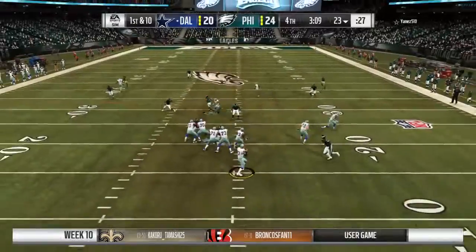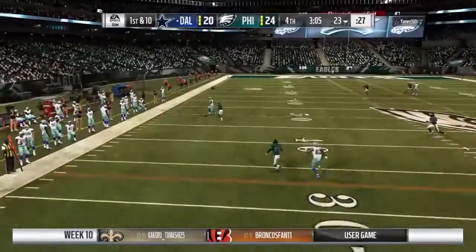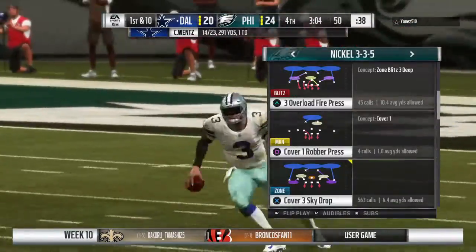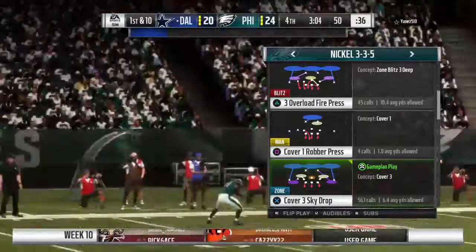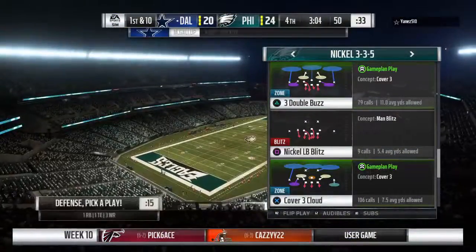They go play action here on first down. Dancing to his left. Well, this is taken in. It's complete. A very solid gain of 27. Working the sideline there. Good route, good catch. First down, and he gets out of bounds.